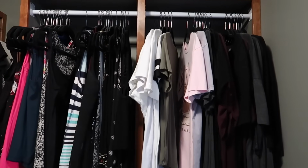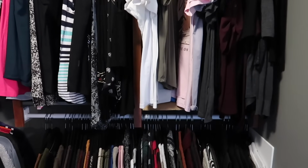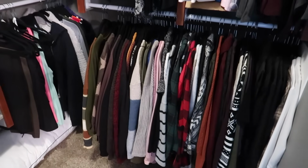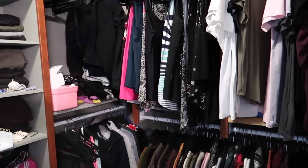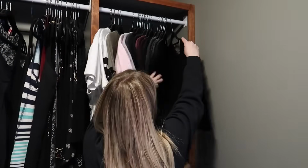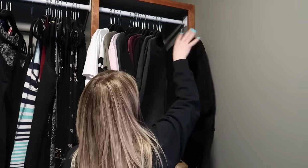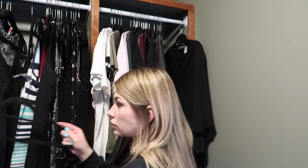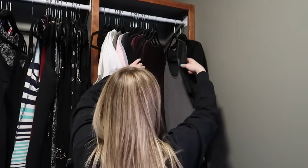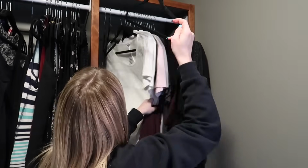So this is what my closet is currently looking like, and I did end up getting rid of probably about a quarter of all of this, which might seem like I still have a lot of clothes, and I do, but I do try to keep in mind that we do have all of the seasons here in Canada. I do need sweaters and tank tops and t-shirts. I like to keep comfy clothes, and I also like to have fancier clothes for when we go out.